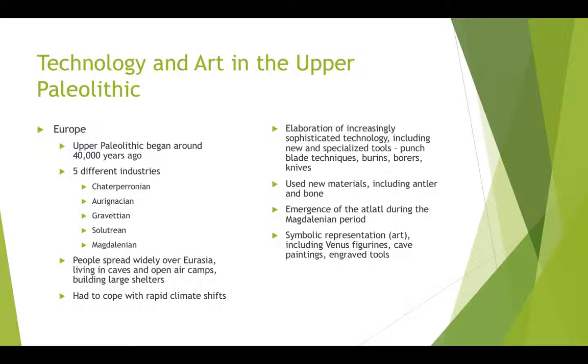People spread widely over Europe and Asia, living in caves and open-air camps, building large shelters. We find the remains, for example, of mammoth bones around which animal hides would have been stretched. People in Western Europe, or all of Europe and Asia, had to cope with very rapid climate shifts. So we've got the advance of the glaciers and we've got the retreat of the glaciers. The last glacial, the Würm Glacial, retreated for good, let's say, around 12,500 years ago. So you had to be able to innovate to deal with rapidly changing environments.